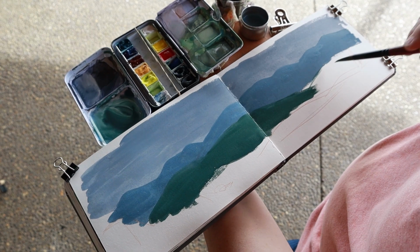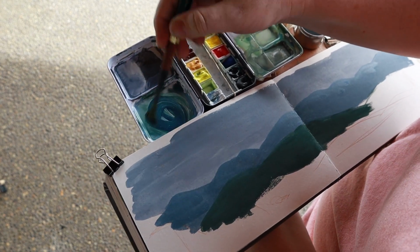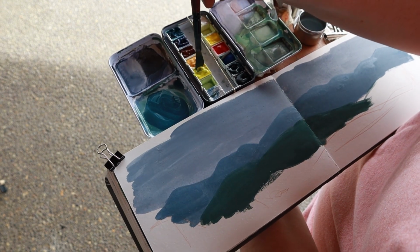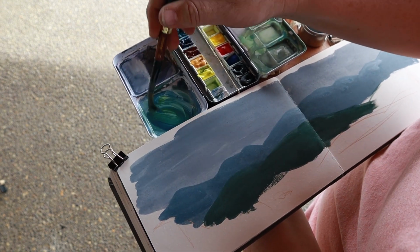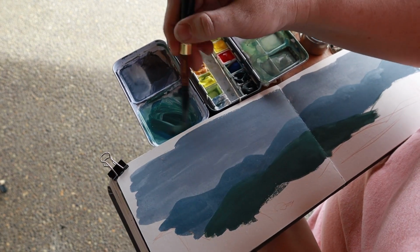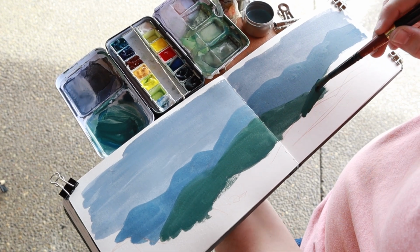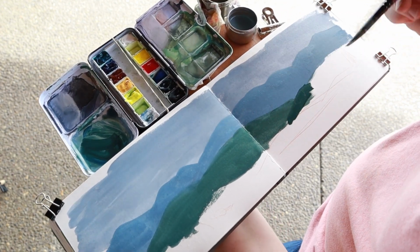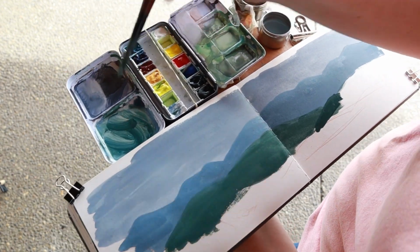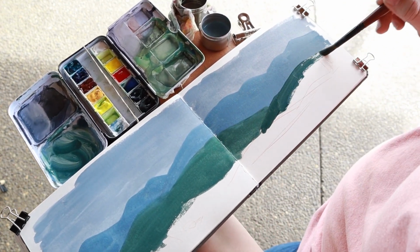Gets me a little bit darker for this hill. So let's add some Delft Blue to this mix. A little bit more of the lemon yellow and Payne's Gray. Because sometimes with landscapes, for things far away, the closer you get to you, the darker they are.